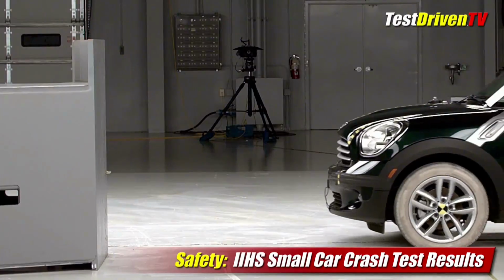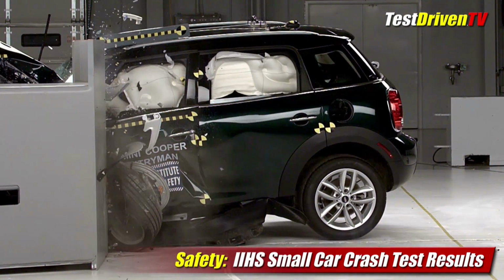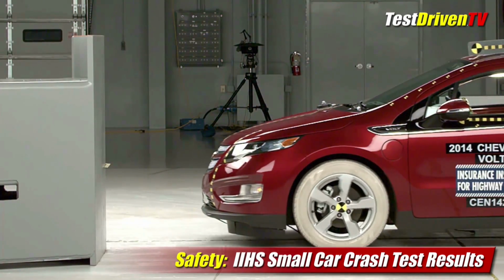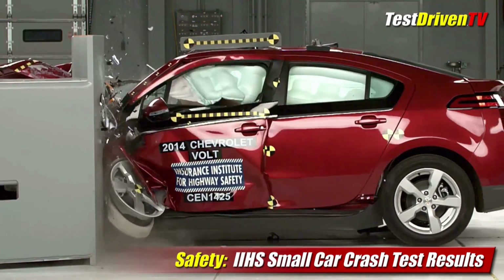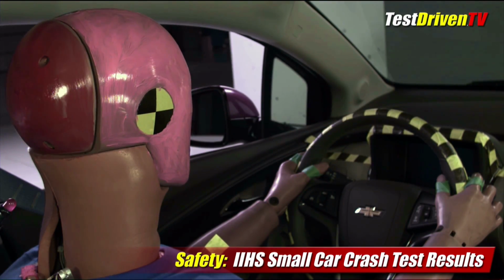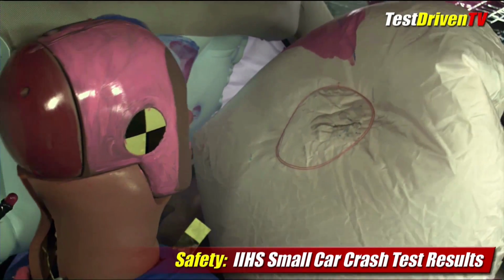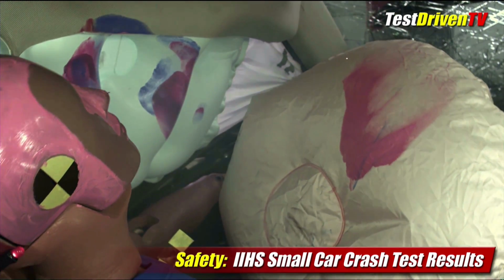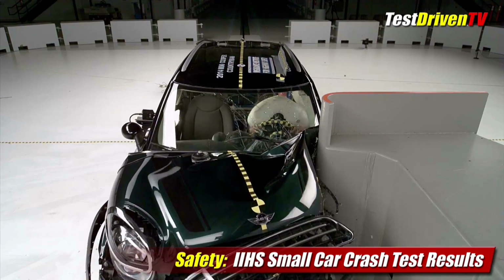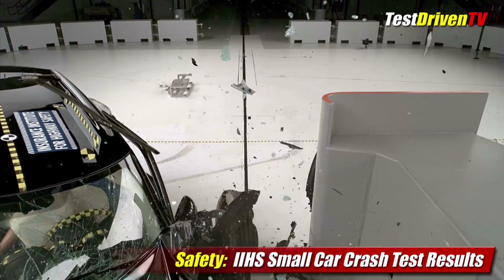The Mini Countryman was the only car, in fact, which scored a good rating on the small overlap crash test and scored the best of all cars tested across the board, getting only an acceptable rating on structure. The Chevrolet Volt also scored high, earning the top Safety Pick Plus rating, the highest rating a car can earn. It performed well in the frontal and side impact test and received an acceptable rating on the small offset test. While the Mini Countryman actually scored better than the Volt, it didn't earn the top Safety Pick Plus rating because starting this year, the IIHS requires cars offer a crash prevention system to qualify for it.